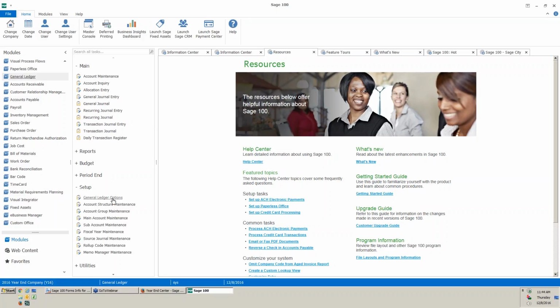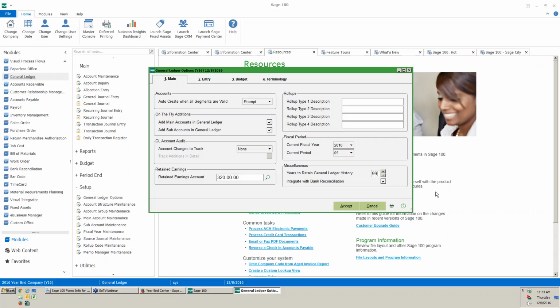In the setup folder, under General Ledger Options, we have the number of years to retain General Ledger history. You'll want to check that before you do any year-end processing in the GL, because when it does year-end processing, it will take that oldest year of history and purge that out. Your maximum that you can set it to is 99 years. So if you really want to keep all of your history, you can change that there as well.